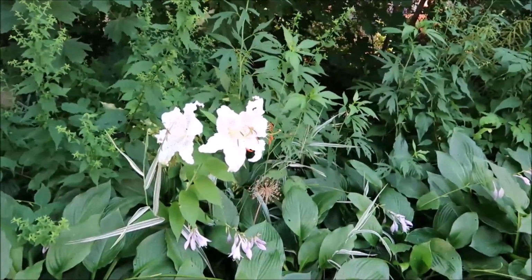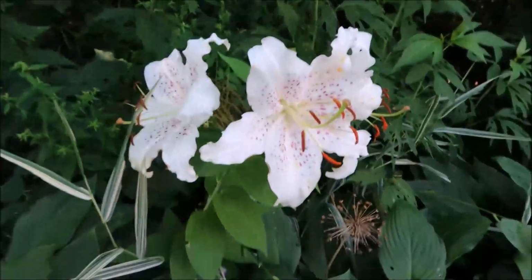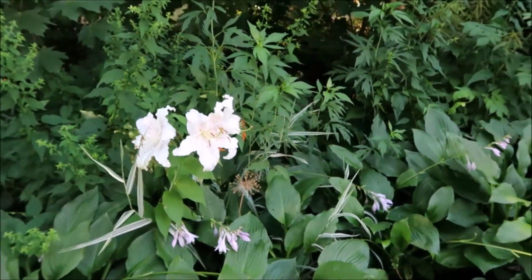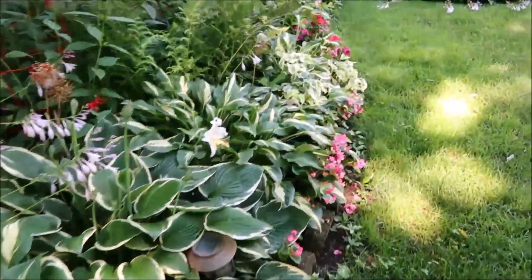The lilies have opened up. This is one type of lily. And this lily plant, I put it in there about 2 years ago from Costco. It was in the package. And I put it in this bed.